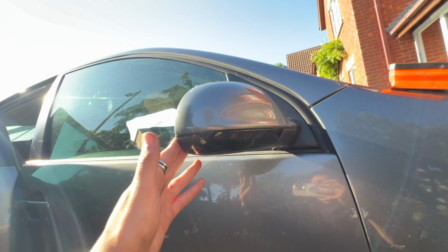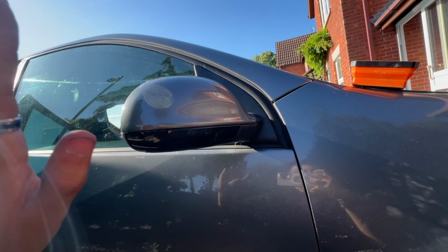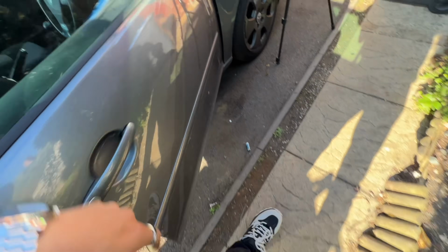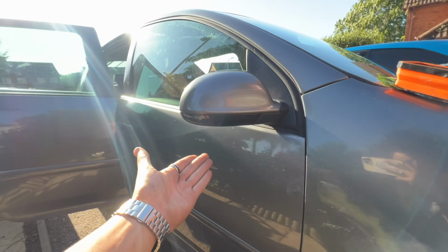And now they are in, just like that. Let's have a look if they work. I mean, it's a pretty stupid idea to not test them before putting them all back together, but I've got faith in TEMU now. Let's press the hazards. Hop out the car. And would you look at them?